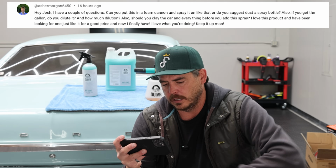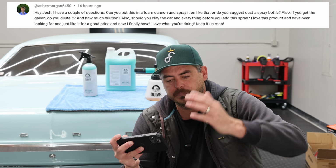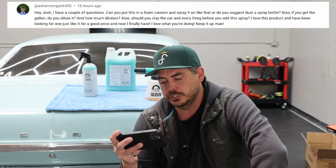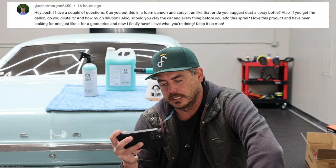All right, let's see here. If you get a gallon, can you dilute it? And how much dilution? We talked about that already on the last question. And then also, should you clay the car and everything before you apply this? Let's see here, that's it.